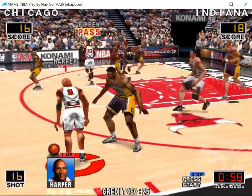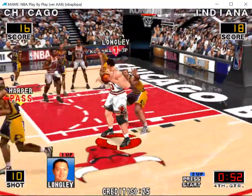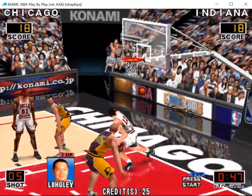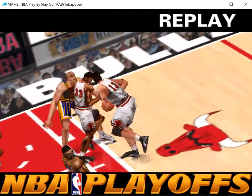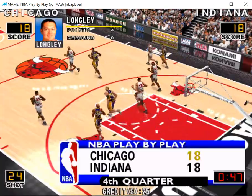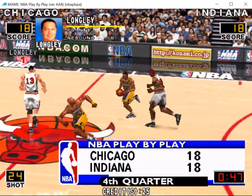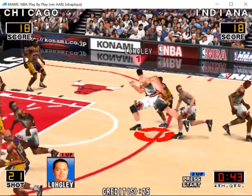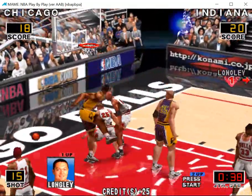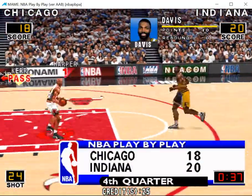One minute remaining. Longley from Harper. Here comes Longley. And finishes the slam. Let's check that play again. Now, let's get back to the game. Here comes Longley to tie it up. Davis. Here comes Davis. And slams it home. The Bulls are trailing by two.